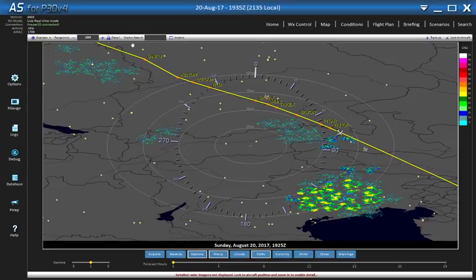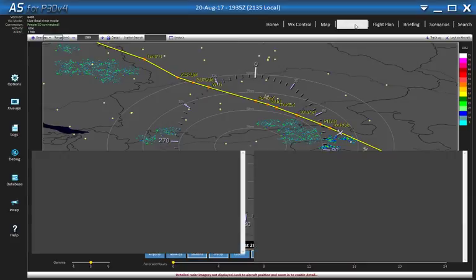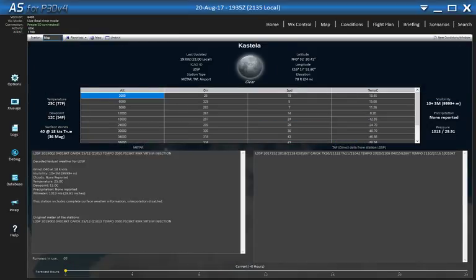The conditions at Split, I'm gonna check again. Well, this makes it very difficult to land on 23, because you can see the weather is 040 degrees with 18 knots, and the maximum tailwind component for the 737 is really 10 knots.